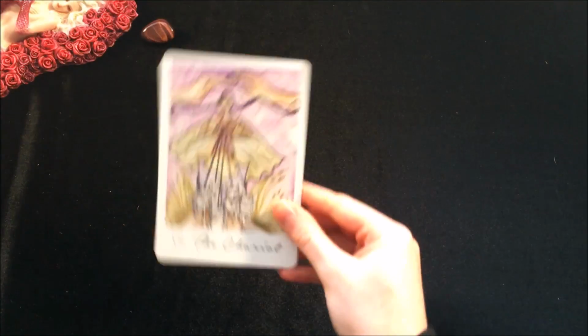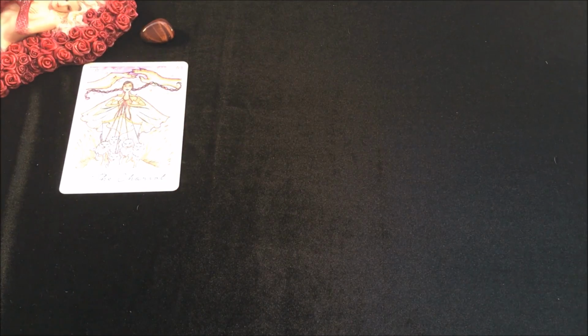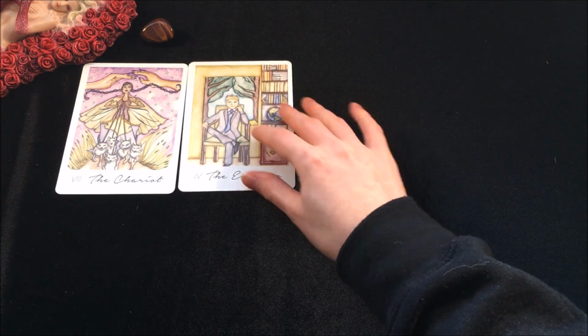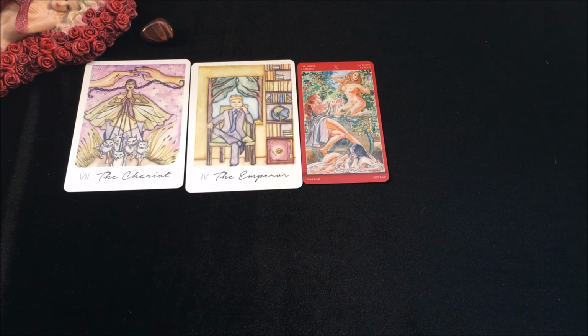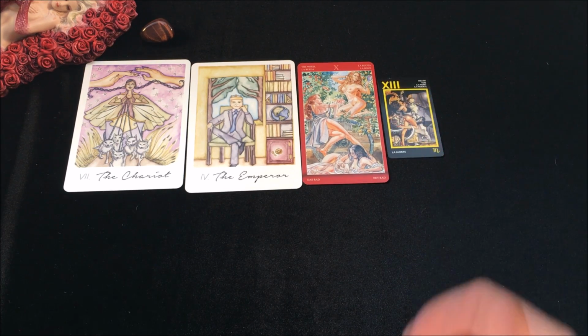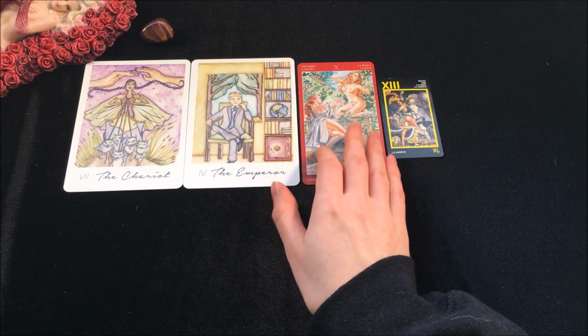For the tarot, we have the Chariot, so Cancer energy. We also have the Emperor, which is Aries energy, so Cancer and Aries. We also have the Wheel of Fortune, so 3 major arcana already. Well, let's make that 4 major arcana, because we also have the Death card, which is, of course, Scorpio. You guys have a lot going on here.